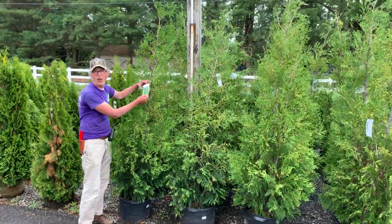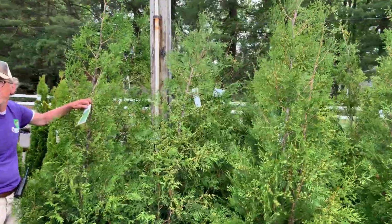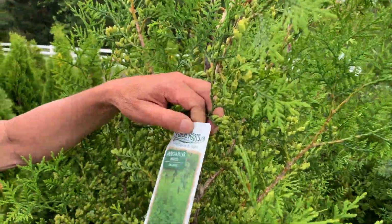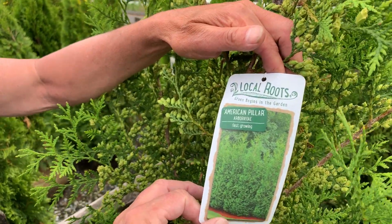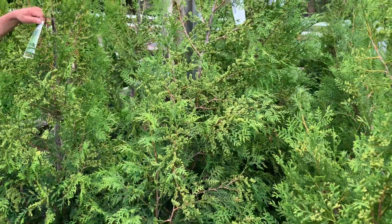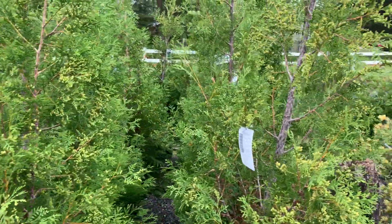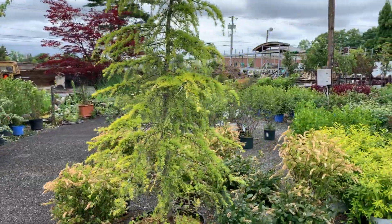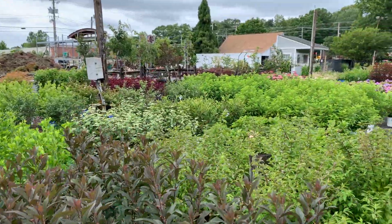It's a narrow grower, about 3 foot around. It's more like a Green Giant as opposed to an Emerald Green, where it stays almost the width of an Emerald Green, yet gets to be the height of a Green Giant. A replacement for Leyland Cypress. I'm not a big fan of Leylands. It's a fast grower, but it respects its borders, not getting 20 foot wide. Great plant. Keeps your neighbors away a little bit.